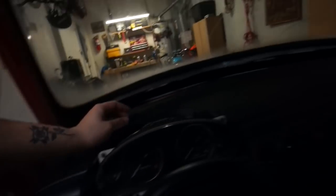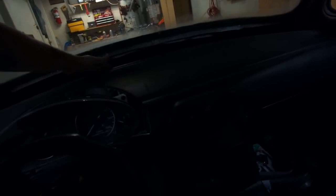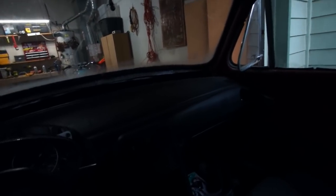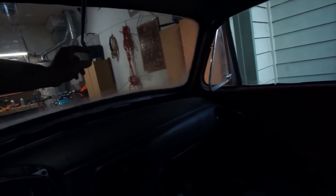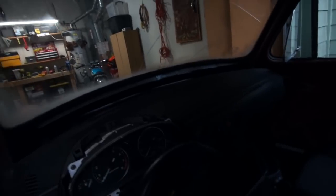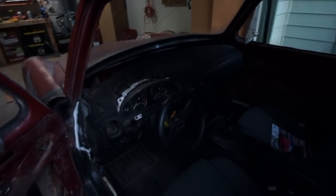So I need to add windshield wipers, which is why I've left this space back there open and accessible. That's pretty high up on my list of priorities to get this roadworthy. The mirror, I tried attaching the Mazda mirror to this, but it didn't quite work. The old VW mirror was all falling apart.